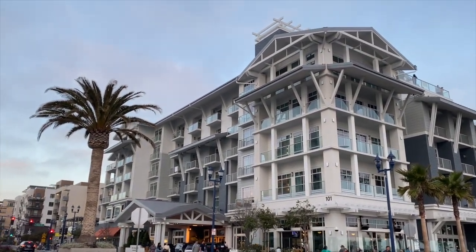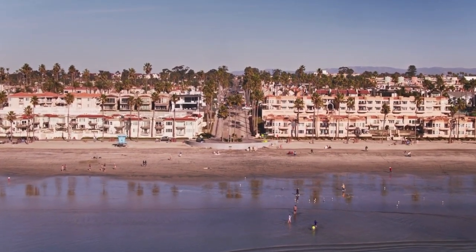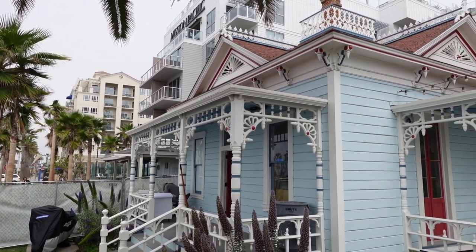Another popular location for you to stay at during your weekend away in Oceanside would be either the Mission Pacific Inn or the Seabird Resort. Both of these are newly constructed hotels located right along the beachfront area. The Mission Pacific Hotel is most known for its rooftop bar. However, if you plan to visit this, reservations are highly recommended, especially if you're visiting on a weekend or during the sunset hour. Right outside the Mission Pacific Hotel is the relocated Top Gun House.